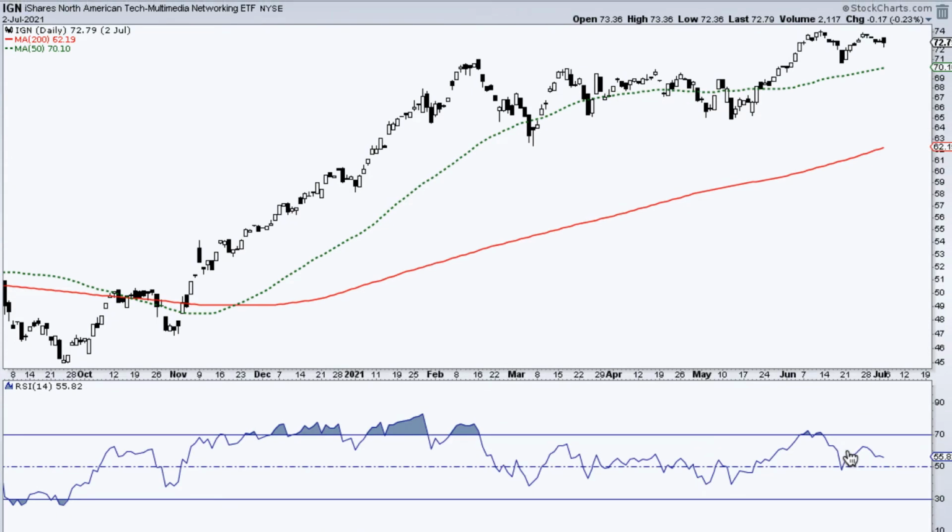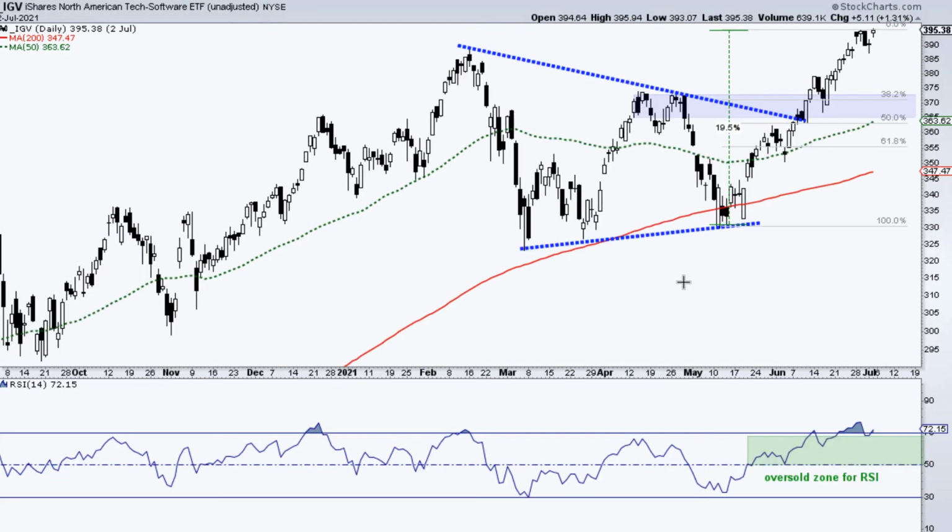IGN, the North American Tech Multimedia Networking ETF, at highs. RSI drifting a bit lower. North American Tech Software ETF, which is at highs, extended. Possibilities for a pullback are the breakout zone, 382 Fibonacci, and the 50-period moving average. We're a bit overbought at the moment.